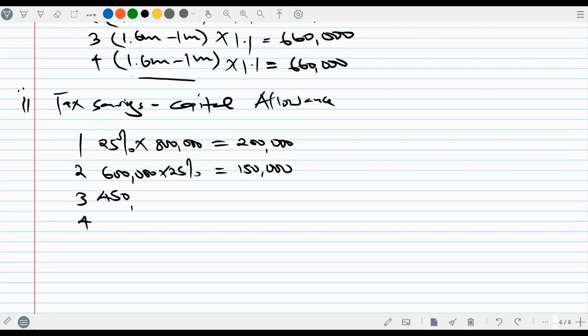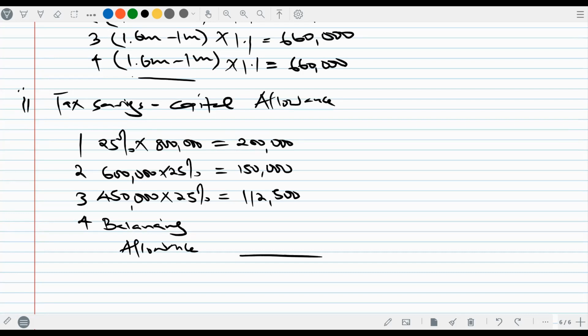Balance is 450,000. We claim 25% of it. Give us 1,500, I guess. And the final is year four. We claim what is remaining, the balance in allowance.